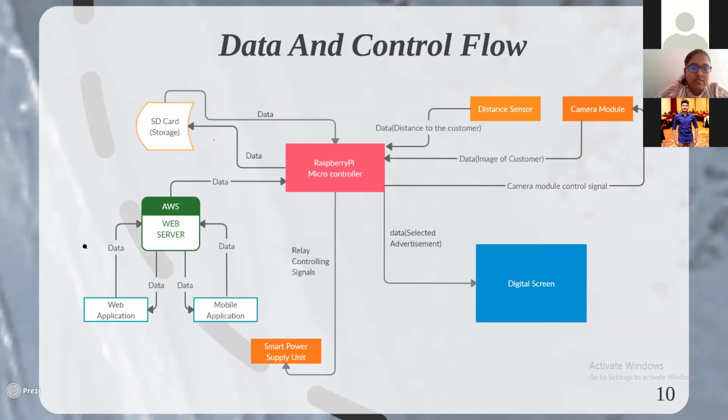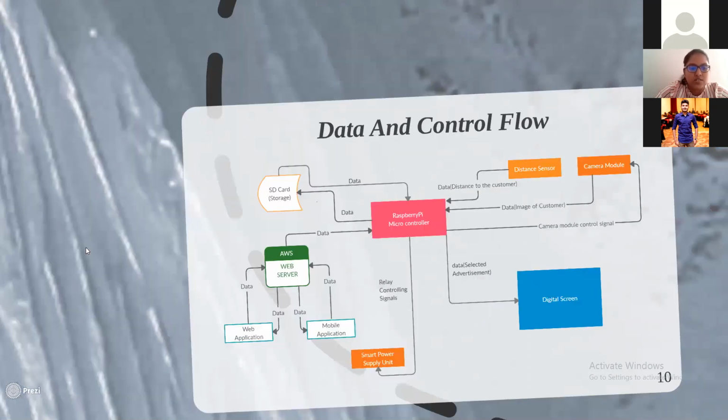The other thing is the smart power supply unit. The user gives the power supply controlling signals through the web application or the mobile application, and they are given to the microcontroller. Then the microcontroller generates relay controlling signals and gives them to the smart power supply unit. Then this unit controls the power of the digital screen. So I invite Viraj to continue.